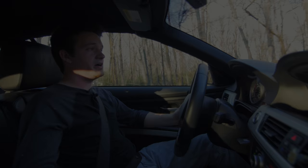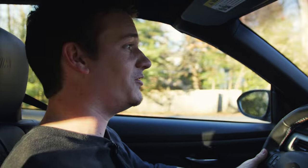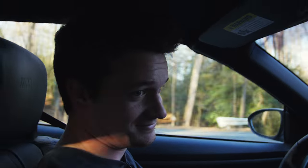So if you're wondering what that was about, that was my friend Anson, and he's got an E93 M3, and today he's letting me drive it around and give my impressions on it, and so far, it is wonderful.